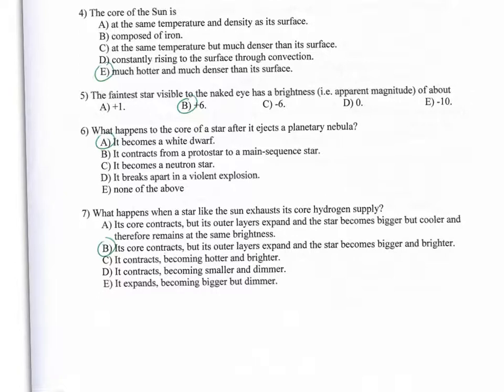7, what happens when a star like the sun exhausts its hydrogen in its core? The best answer there is B, that its core will contract, but its outer layers will expand. So it moves into what we call the giant stage.